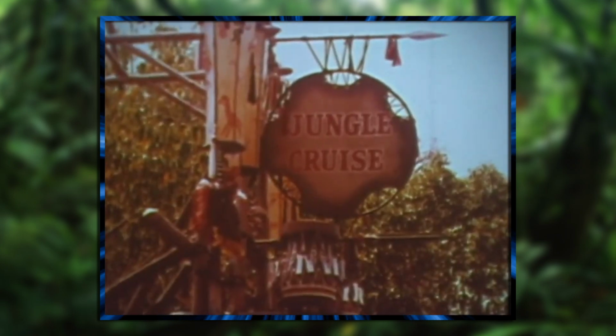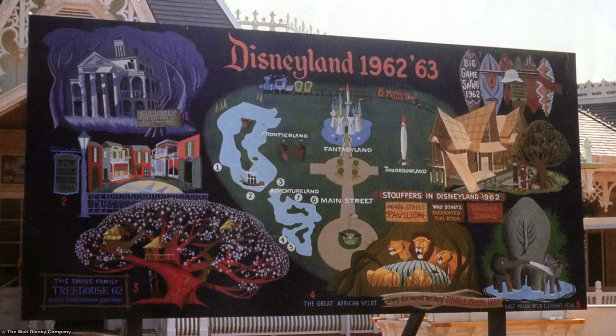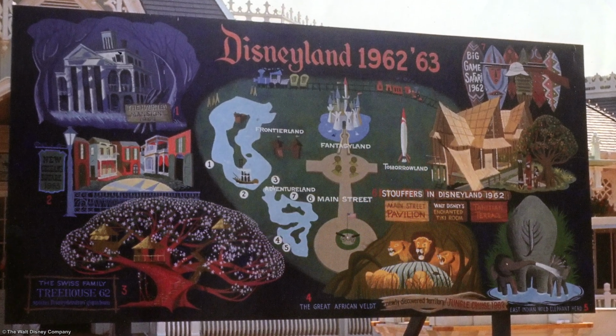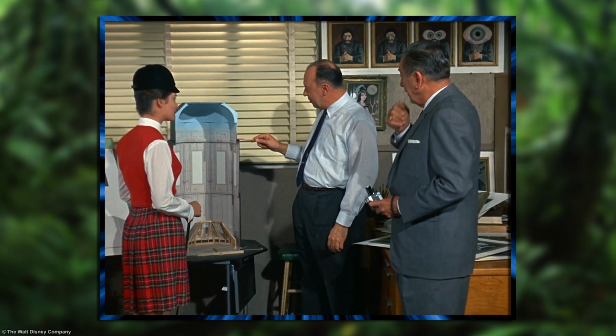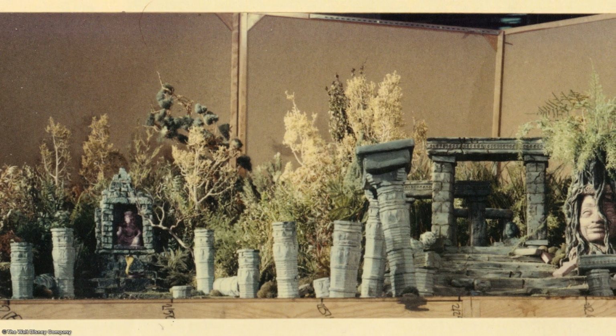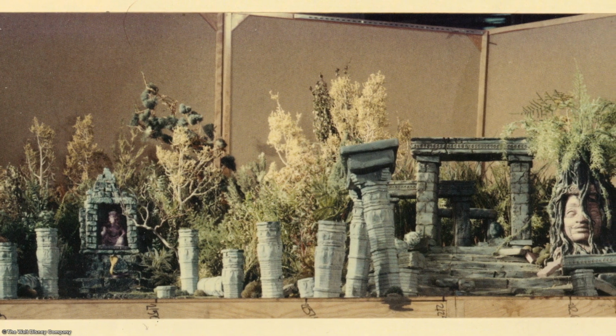In the years 1962 and 1963, the Jungle Cruise would see the most drastic changes yet as part of a two-phase $7 million overhaul. For this update, Walt Disney brought in artist and Imagineer Marc Davis, who was given the task of reimagining the ancient Cambodian shrine.